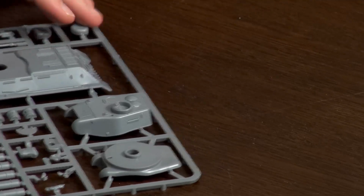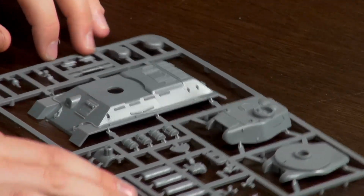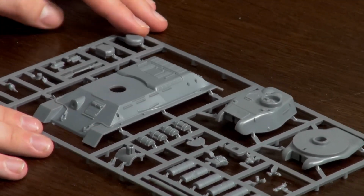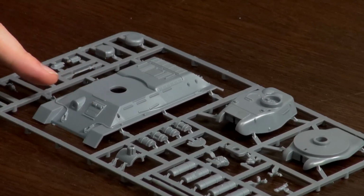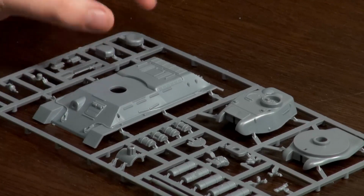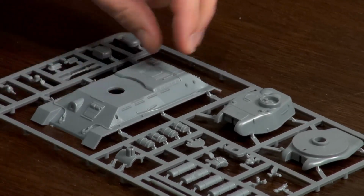Anyway, onto the upper hull. If we have a look down there. Onto the upper hull, you'll find a lot of similarities with the layout of a Sherman in this. You have the driver on the left, you have the bow gunner on the right. You have the hull, which will have the crew compartment directly behind it, and the engine compartment at the rear.